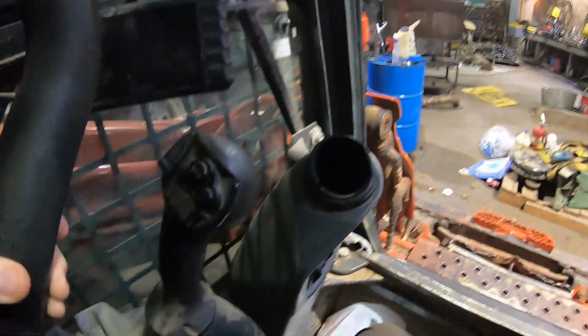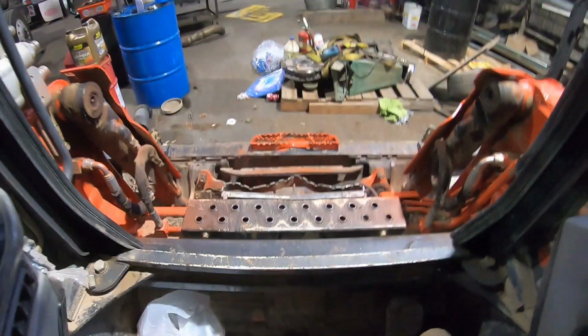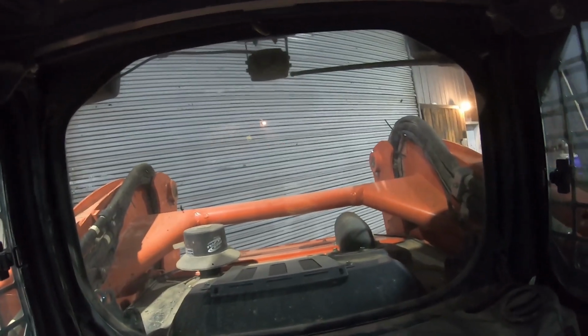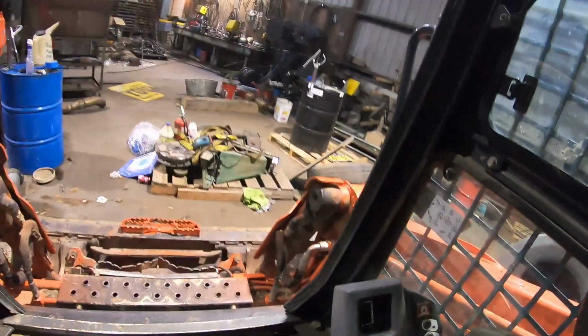Backup camera. Windshield up there, folds down forward. Sliding windows on the sides. And it's got an escape hatch. The back window pops out. Pretty nice.